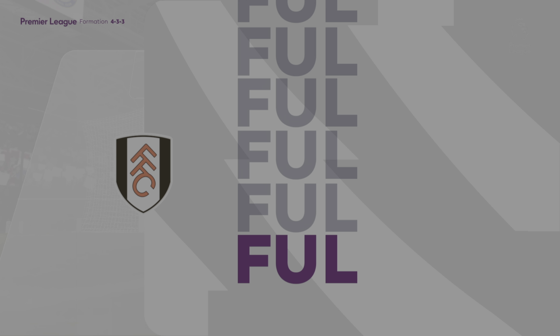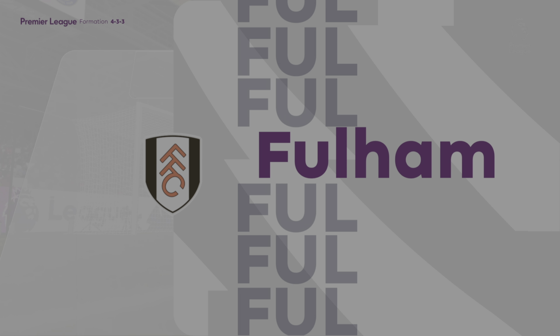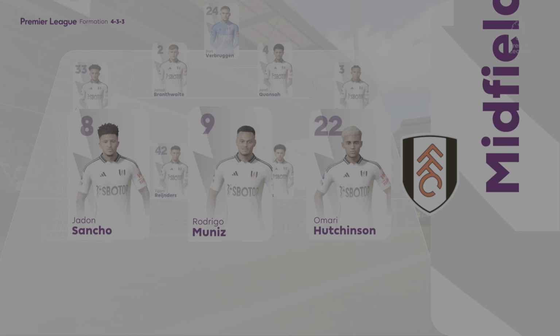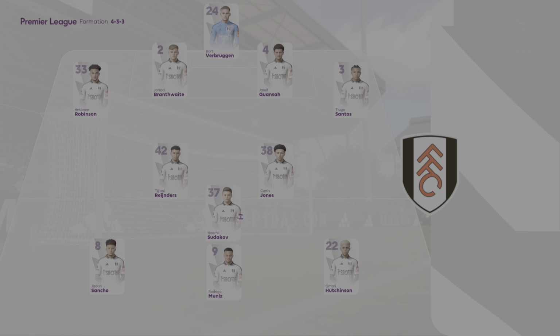Here's the Fulham team sheet. They are lining up in a 4-3-3 system, and with this, it naturally creates triangles all over the pitch, so it means lots of options for players. It does allow them to get forward and support the attacks as well.